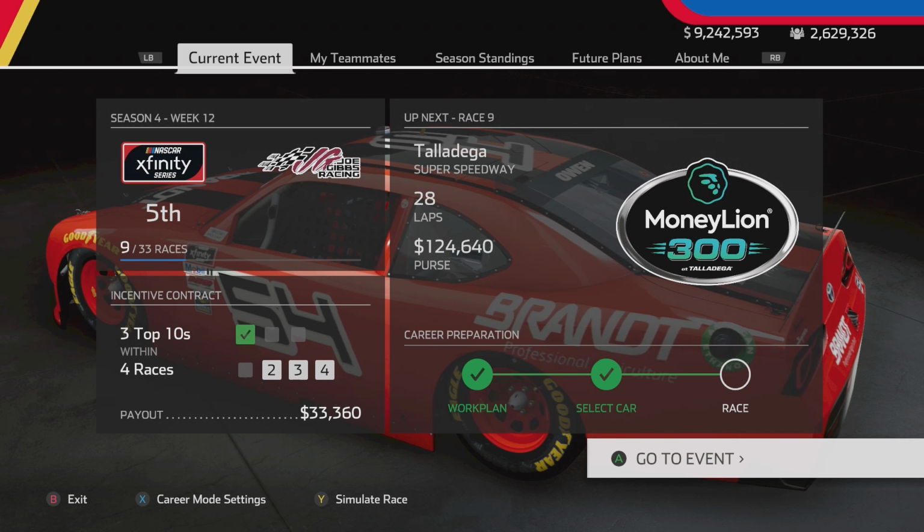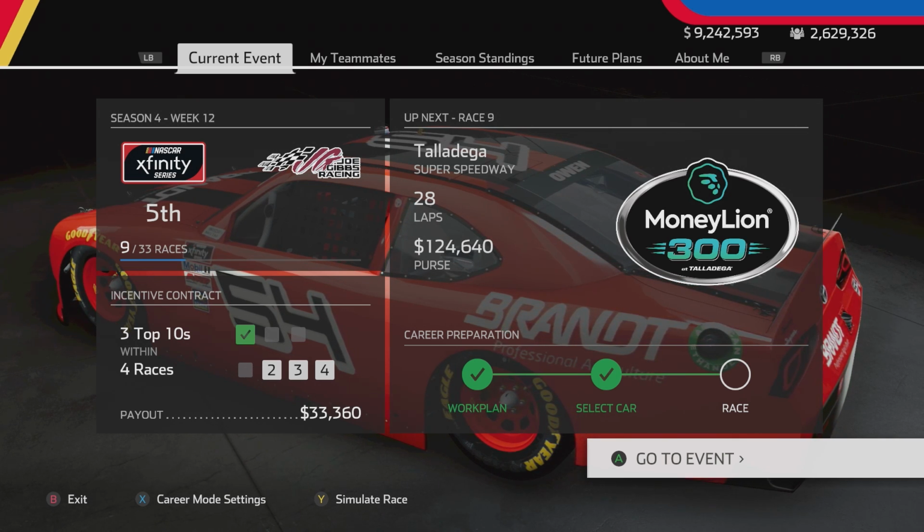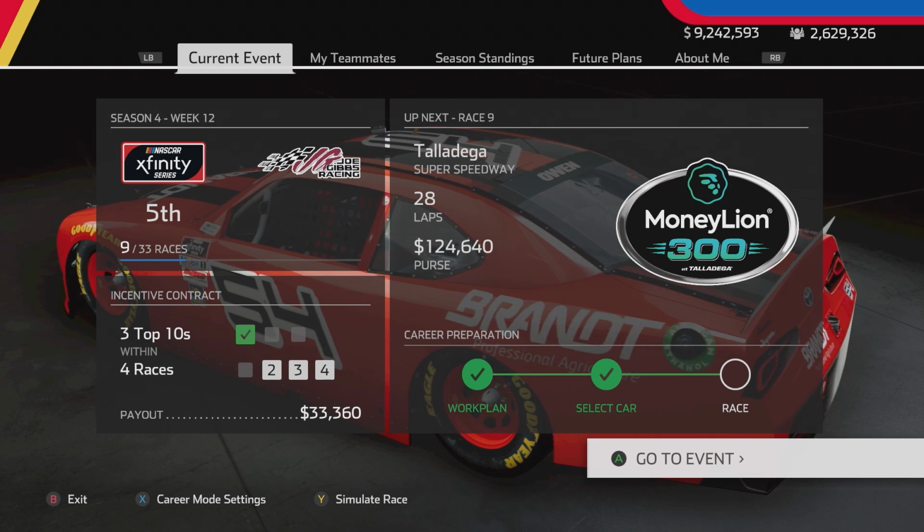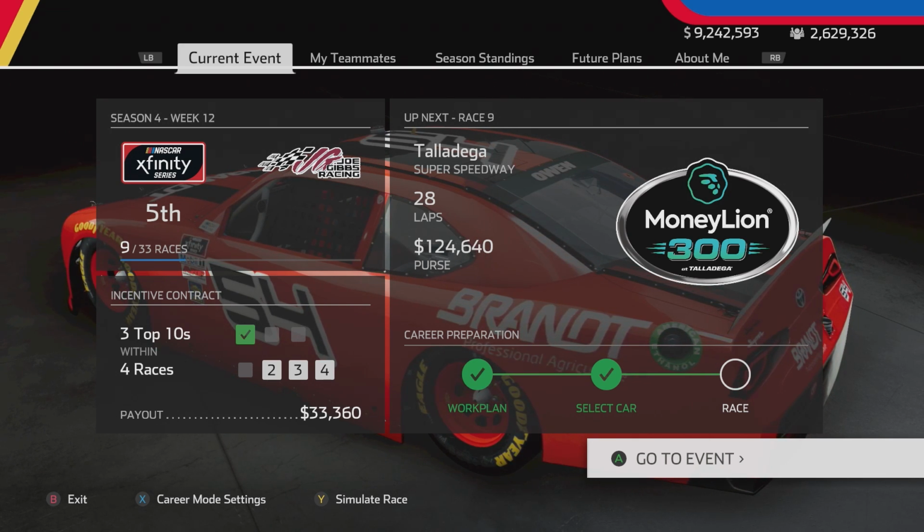Channel. Today we go to Talladega here in both the Xfinity Series as well as the Cup Series. Always a fun time to come to a plate track as historic as Talladega Superspeedway is.